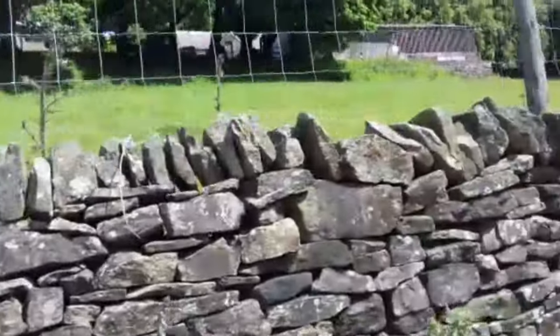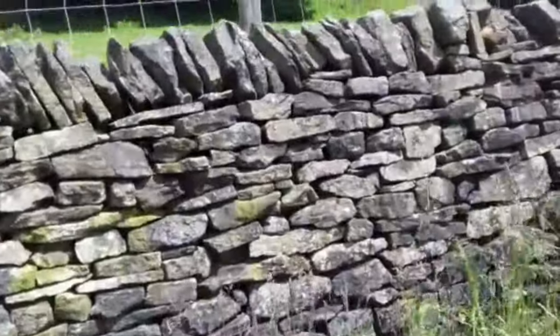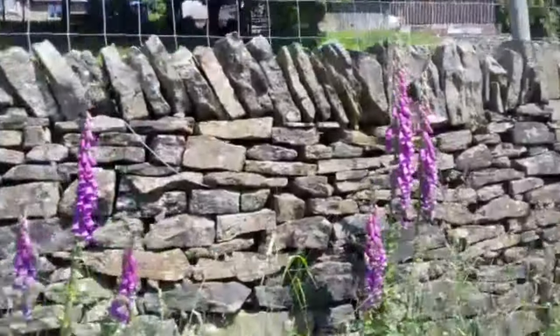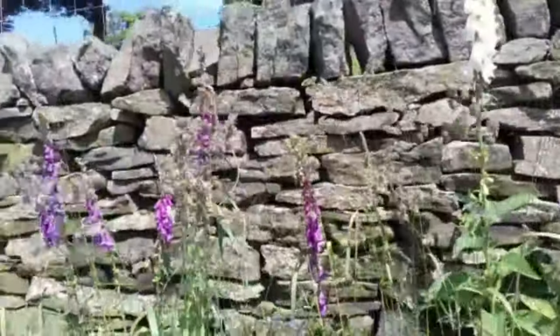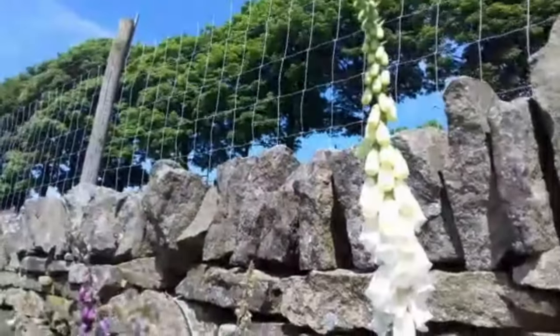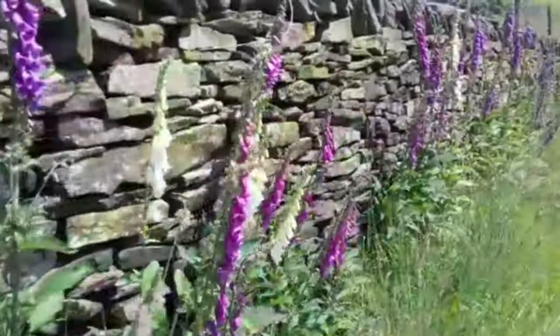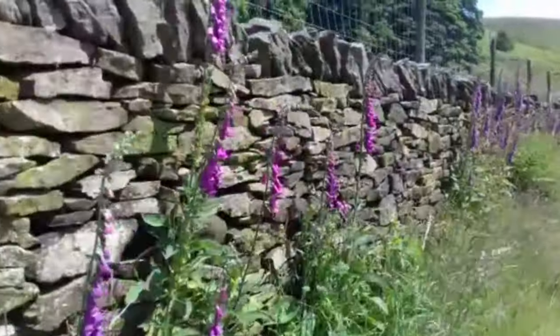I'm going to try and do a route to plot today on Google Maps, but I'm not entirely sure how to do it. So I might just nick the map that the blogger used, which is the one that we were using today. Look, yellow foxglove or white foxglove. So pretty. Oh look, there's loads of them. Look at all of these foxgloves.